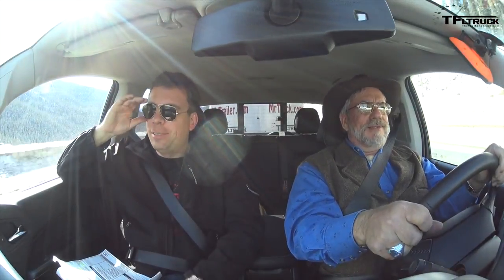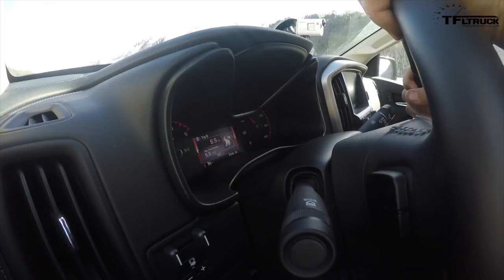Yeah. It's in the spring and winter months when we get the trucks. Yeah, that's when we get the new trucks and we run them up the hill.